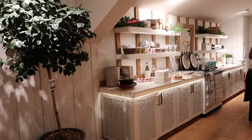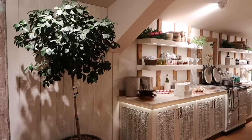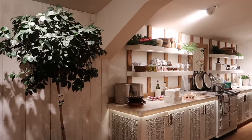This is the first time I've actually seen them using their aga here at Daylesford, and I think they might be making some puddings. It smells rather delicious.